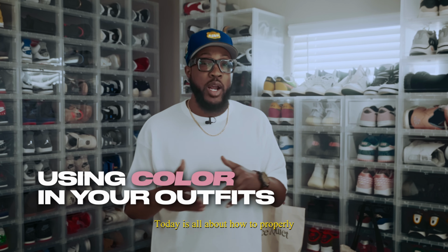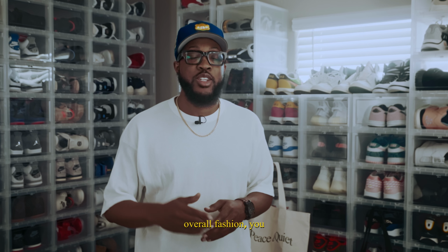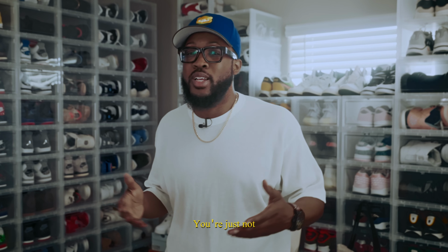Today is all about how to properly use color in your outfits. So if your goal is to improve your overall fashion, you cannot miss this step. This isn't about transforming you into somebody that you're not. It's about amplifying the person that you already are. You're just not tapping into your potential.